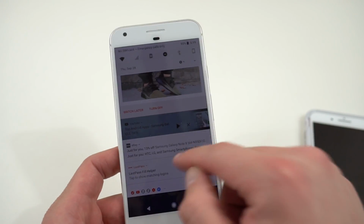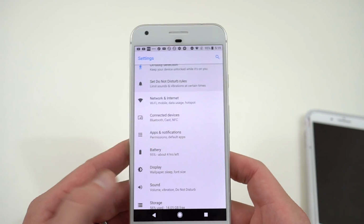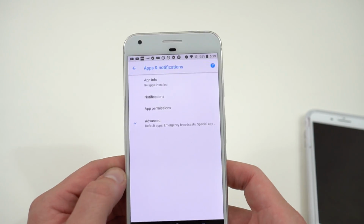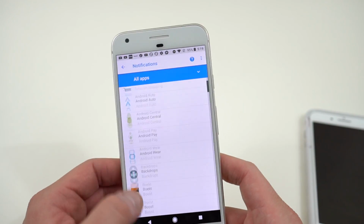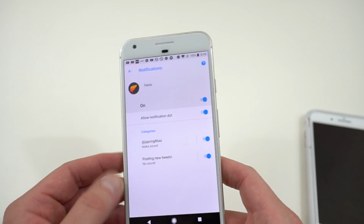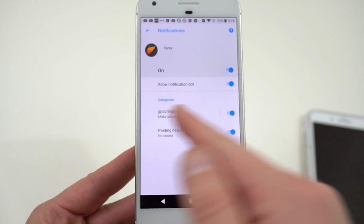The next thing is notification channels. So notification channels were just added in Android 8.0 Oreo, and notification channels basically give you some control over what notifications you see in specific apps. So if you actually go in here and you look at your notifications, you can get some control over what you've been notified of. So for instance, if you go into a Twitter app, you can change what you want to be notified of for my account, each account individually.